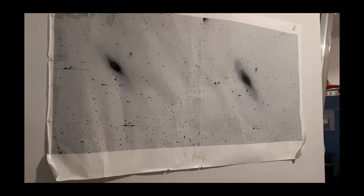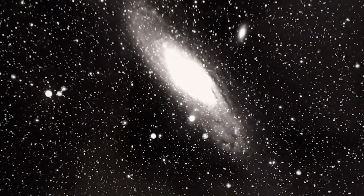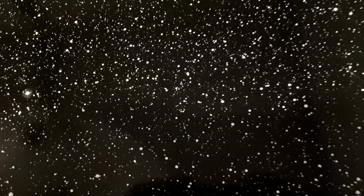This is an image of the Andromeda Galaxy with our old camera, but we got a brand new fancy camera, and isn't this amazing? This is the Andromeda Galaxy, and this is 2.5 million light years away from Earth. This is an all-sky picture to give you an idea of just how much sky we can see at one time with this telescope. This is our new camera, and this just shows you the vast amount of sky that we can observe at one time.